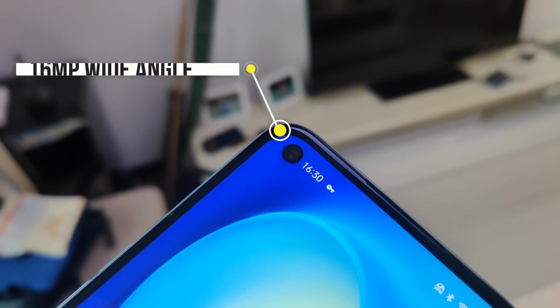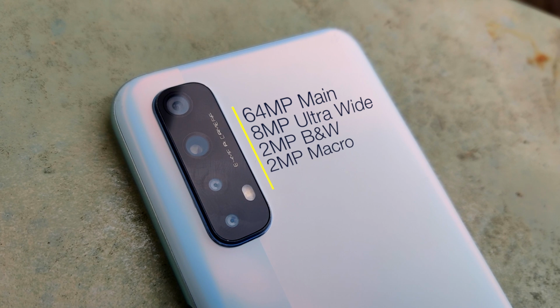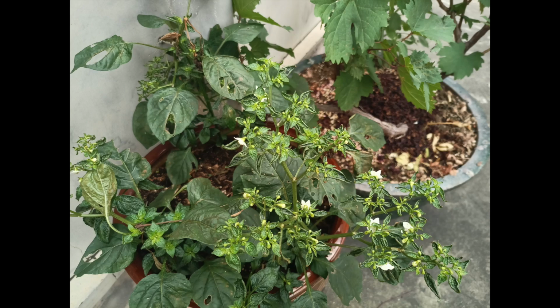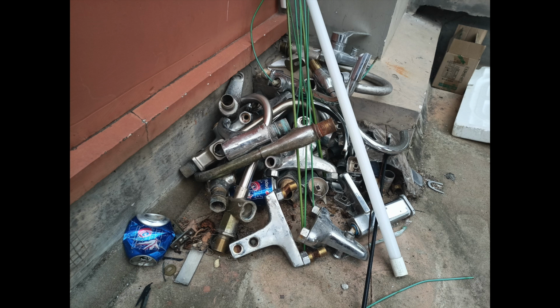The punch hole selfie camera is a 16 megapixel wide angle. You have a 64 megapixel primary camera, an 8 megapixel ultra wide, a black and white portrait lens, and a macro lens. The good news is that the main lens takes pretty good photos in daylight. It has good color balance, good dynamic range, and doesn't over sharpen like a lot of the other budget phones. And again, considering the price, I would be really happy with this.